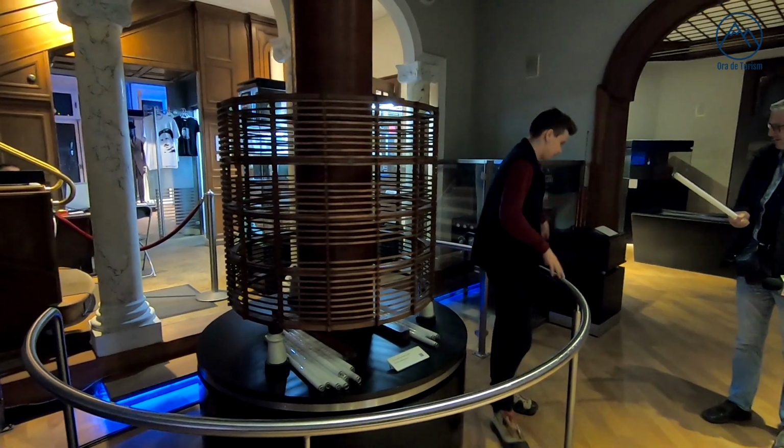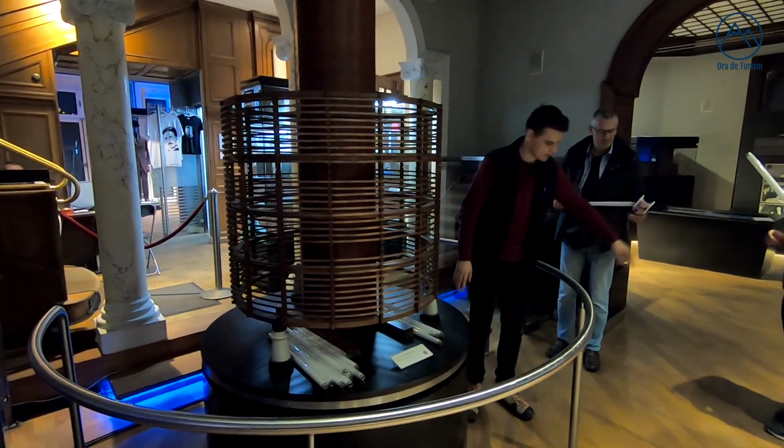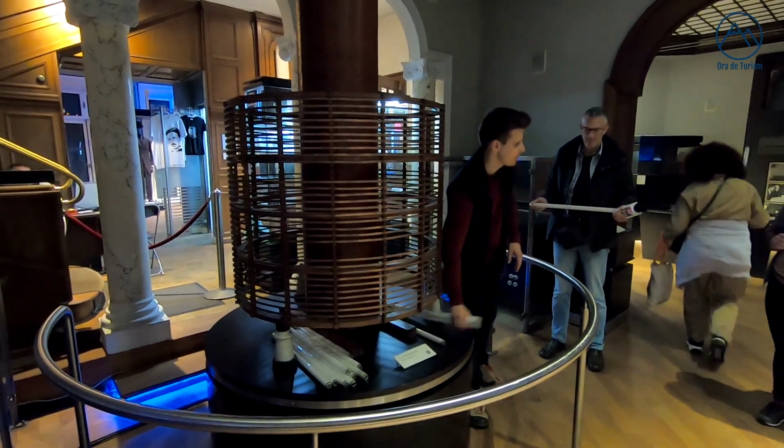You can just make a half circle starting from here, one step away from this fence. Everyone, one step away from the fence.